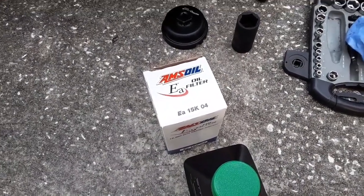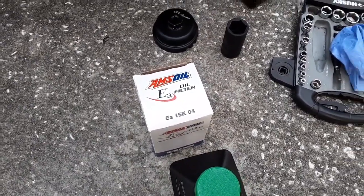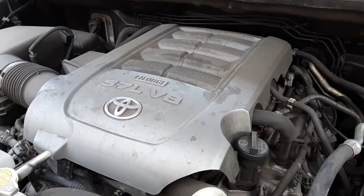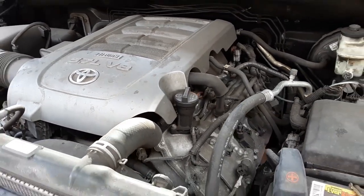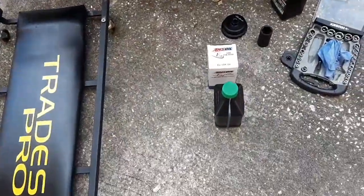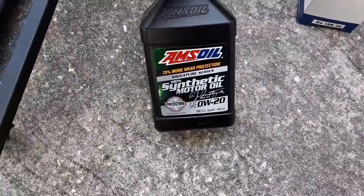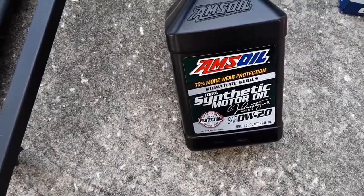Hey guys, so the EA15K04 is the filter for this Tundra, and it does have the 5.7. I don't know if there was other options that year, 2008. There's a lot of these trucks with 1 million. Well, I won't say a lot, but there are some Toyotas out there with 1 million miles on them, which is crazy. But it's a good quality truck. Protect it with good quality oil, and we are using the Amsoil 0W-20.